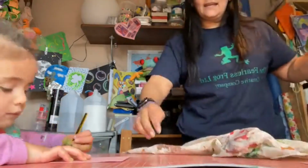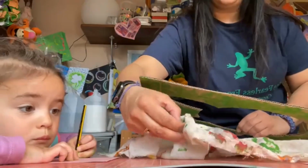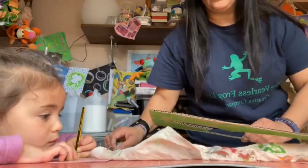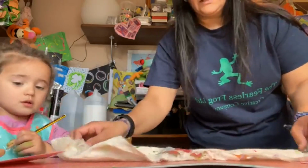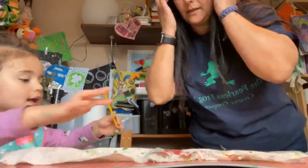So let's put the painting cloth on here. Do you want to do it on there, sweetheart? You've got a bit more room. Do your drawing on there if you want to. So we're going to lay it down, grass side down. That's why you probably want to wait a bit until the grassy bit is a bit drier.